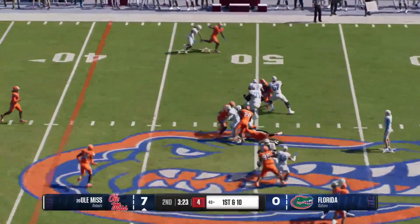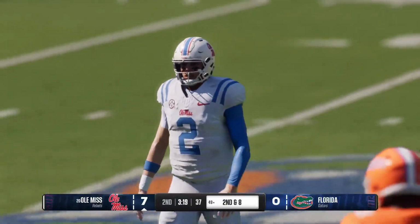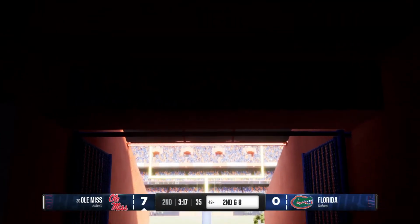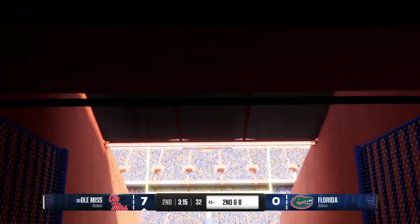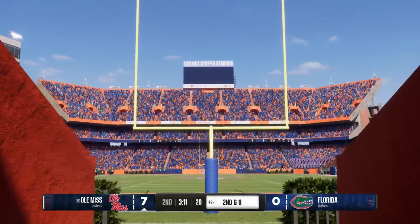Might as well give it to him again. The run game just has not been working for this offense all game long. We saw it on that last play as well. Just not getting enough push up front on the offensive line.